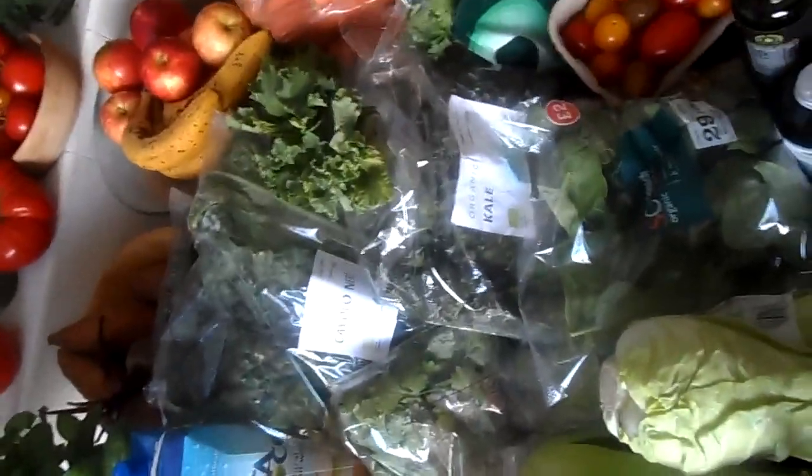I've managed to get a lot of organic greens. Actually, most of this stuff this time round has been organic, which, living in Glasgow, as I said earlier, is really challenging to find. So wherever you're from, you might be experiencing the same thing.